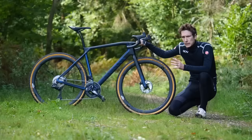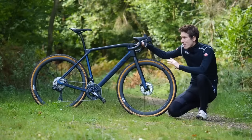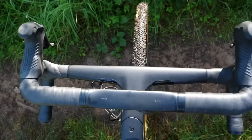Right, whilst Ollie is out getting his first time on the scoreboard, I thought I'd take the opportunity to start talking through some of the differences between the bikes before we actually see what those differences might be out on the road and the trail. So I'm going to start with the big one. The handlebars. No, I'm only kidding.